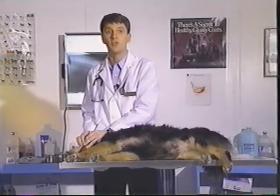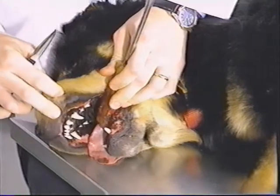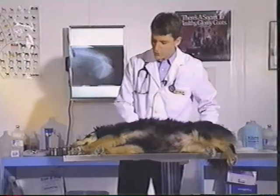But remember, be careful. Your own safety comes first. You don't want to get bit. You can also use a needle-nose plier. This works especially well if the dog's mouth is too small or your fingers are too big, then needle-nose pliers can remove the object.